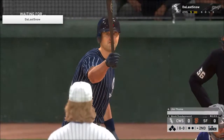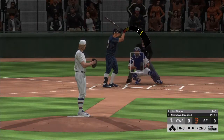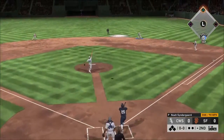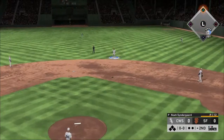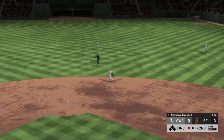Next will be the cleanup hitter, Jim Thome. He'll get us started in the top of the second. Ready to deliver. Here's the first pitch. And he pops him up back behind second base. Cano backs up a bit and he takes charge for the first out.